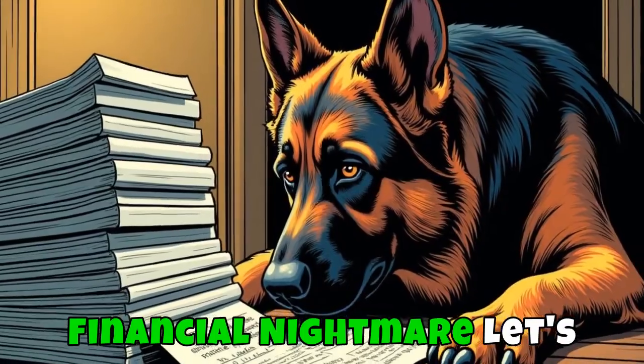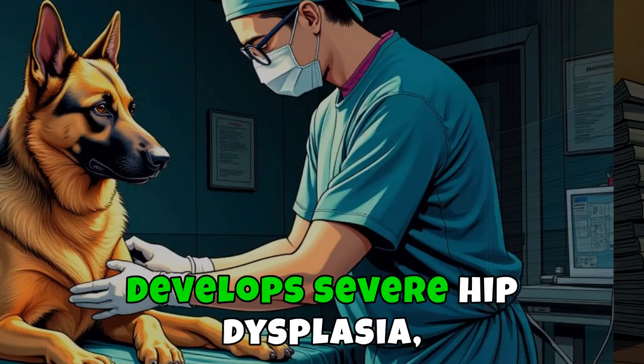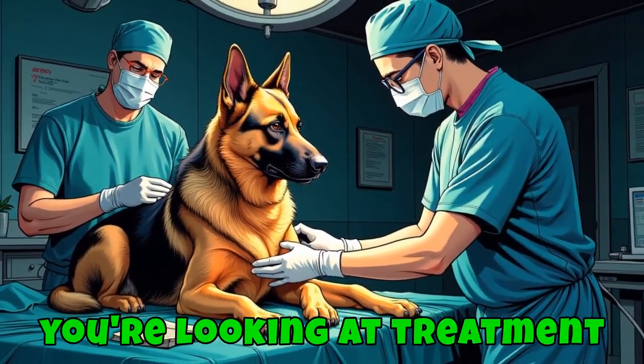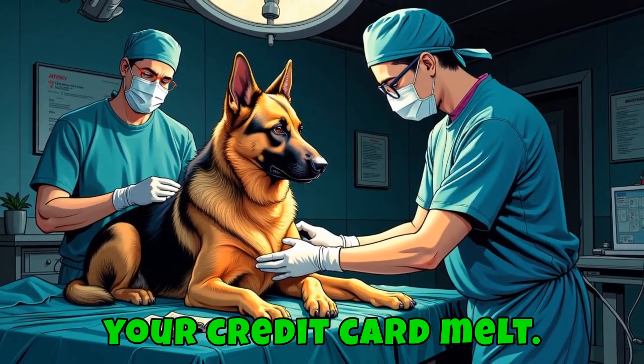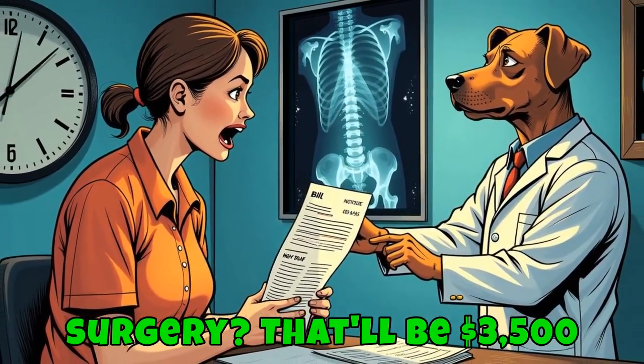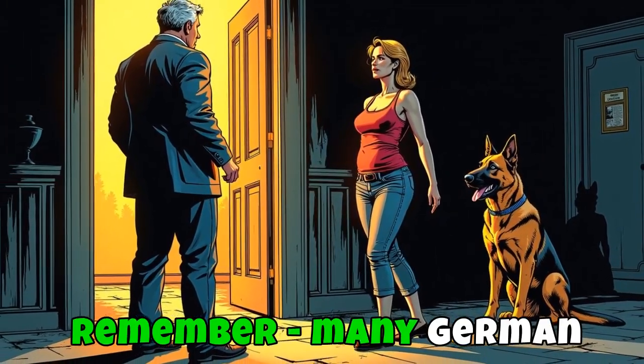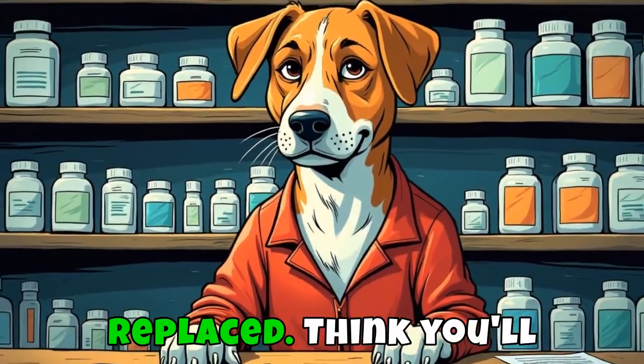The financial nightmare? Let's talk numbers for a moment. If your German Shepherd develops severe hip dysplasia, you're looking at treatment costs that could make your credit card melt. Total hip replacement surgery? That'll be $3,500 to $7,000 per hip. And remember, many German Shepherds need both hips replaced.